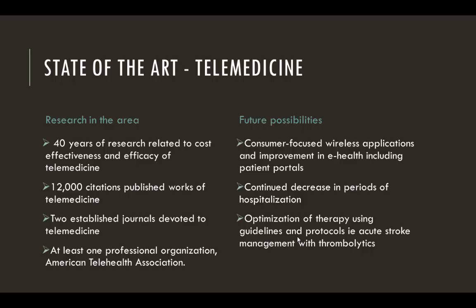The state of the art with telemedicine, the research in the area: it's been 40 years of research related to cost effectiveness and efficacy of telemedicine. There's over 12,000 citations published of works of telemedicine, and there are 2 established evidence-based journals devoted to telemedicine, as well as at least one professional organization I was able to find, called the American Telehealth Association, and they have conferences annually.